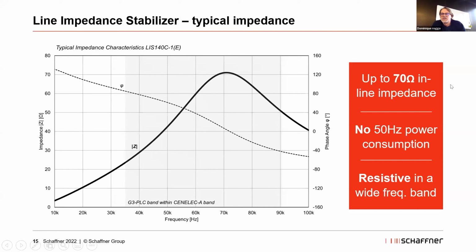Yes. So it's also important that this filter does not bring insertion losses, and that you have quite a resistive behavior in a larger frequency range, not too inductive, not too capacitive.